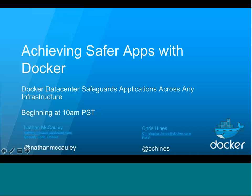Sure, and today we're going to be talking about how to actually go out and achieve safer apps with Docker.